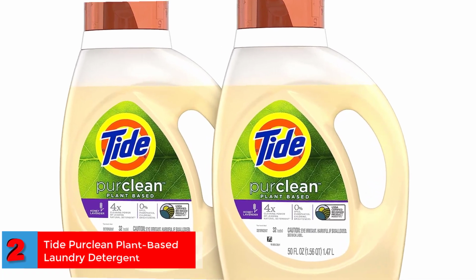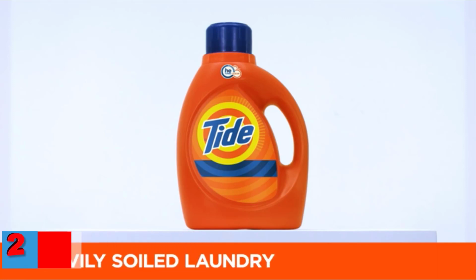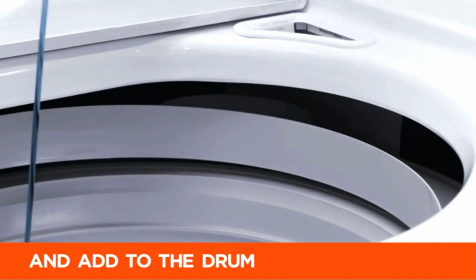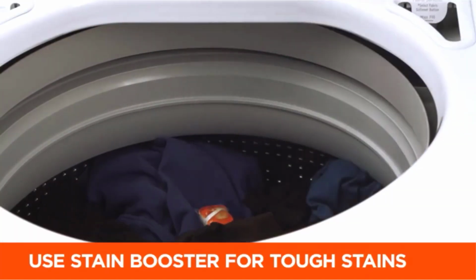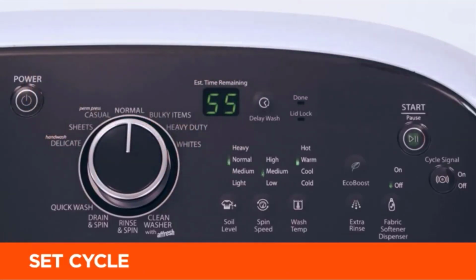Number 2. Best plant-based. Tide Purclean Plant-Based Laundry Detergent. The Tide Purclean Plant-Based Laundry Detergent is primarily made with bio-ingredients, which comprise about 65% of the components. It is devoid of chlorine, phosphates, and optical brighteners.